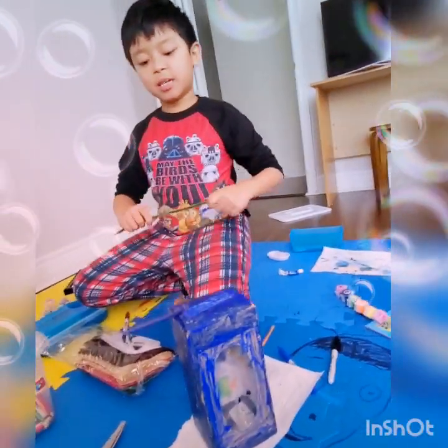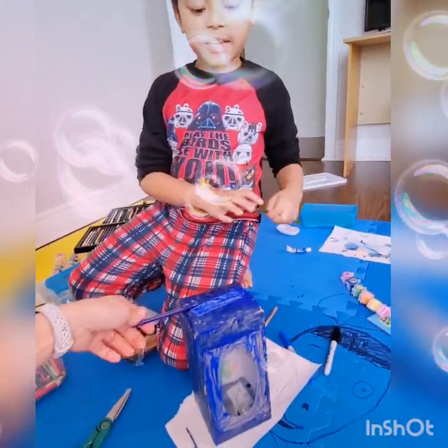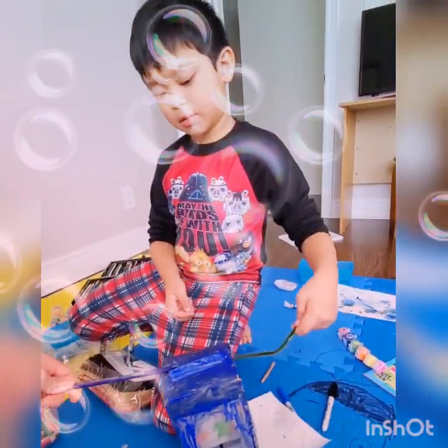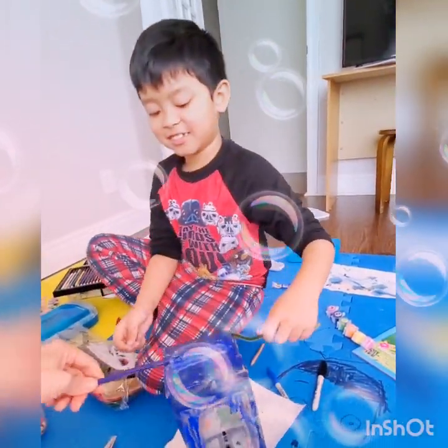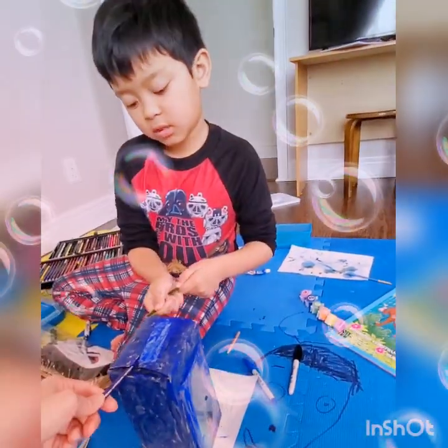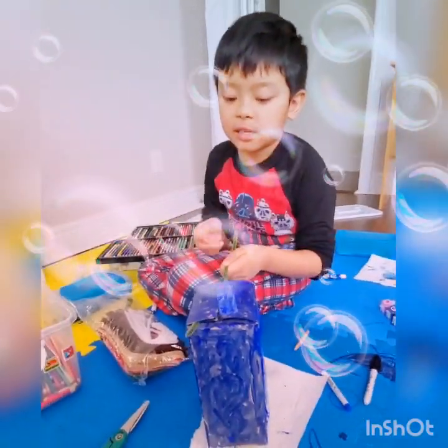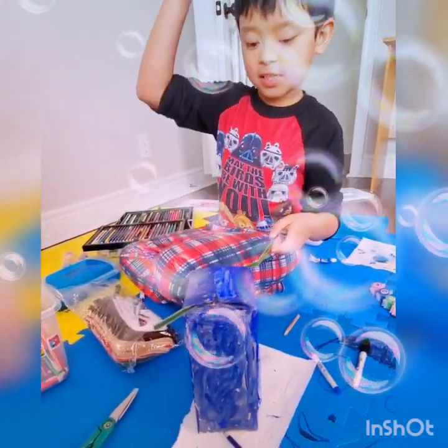Hi, everyone. We're gonna put something to hang it. It's called a pipe cleaner. Try to push it through. Stuck. Slowly. It's all right. Oh my gosh! Sorry for that weird interruption. There you go. It's out.